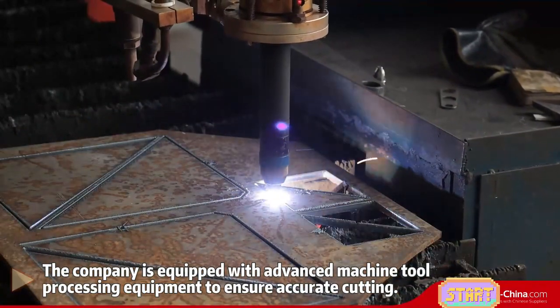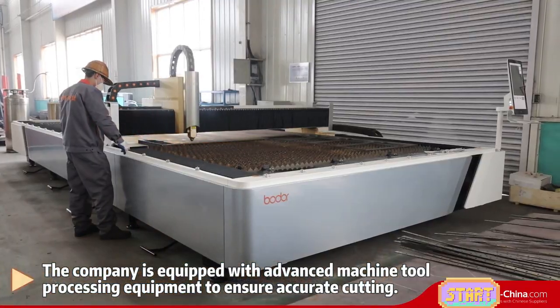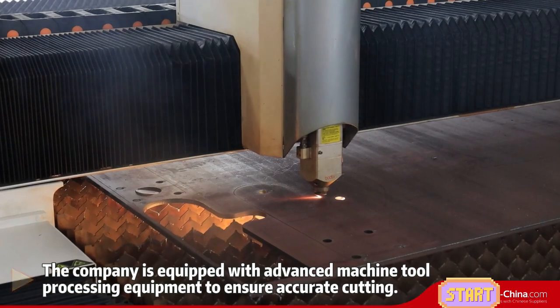The company is equipped with advanced machine tool processing equipment to ensure accurate cutting.